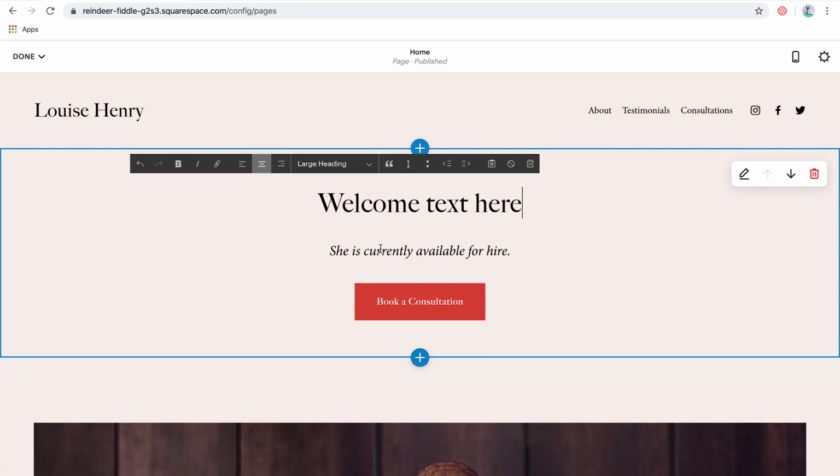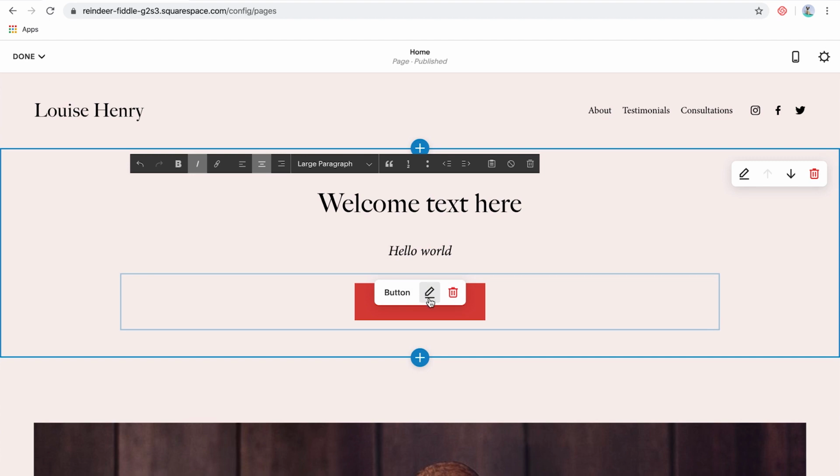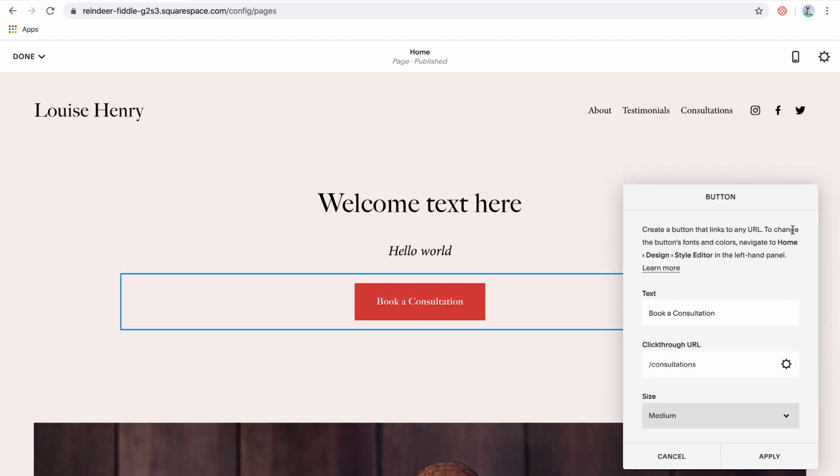Okay, so this applies for any text that is on the site. Then if it's ever something different to a text element, you can just hover over it and you'll see this little pencil icon. Click on that and you'll see the editing options for that specific element. For example, with this button, I can change this instead of "book a consultation." I could say "get started" and I can add the new link in here. Then I'm going to click apply.